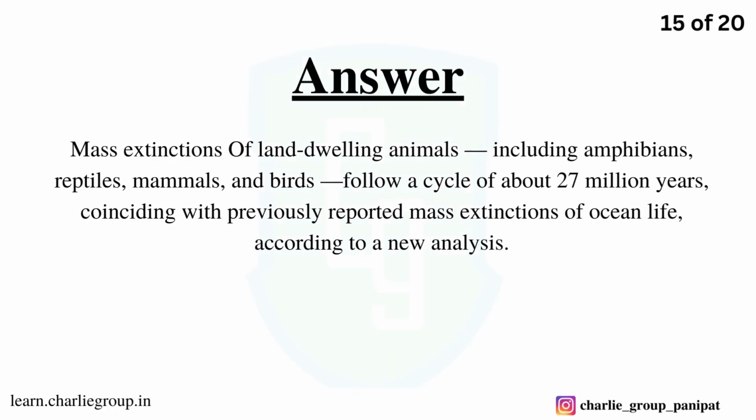Mass extinctions of land-dwelling animals, including amphibians, reptiles, mammals, and birds, follow a cycle of about 27 million years, coinciding with previously reported mass extinctions of ocean life, according to a new analysis.